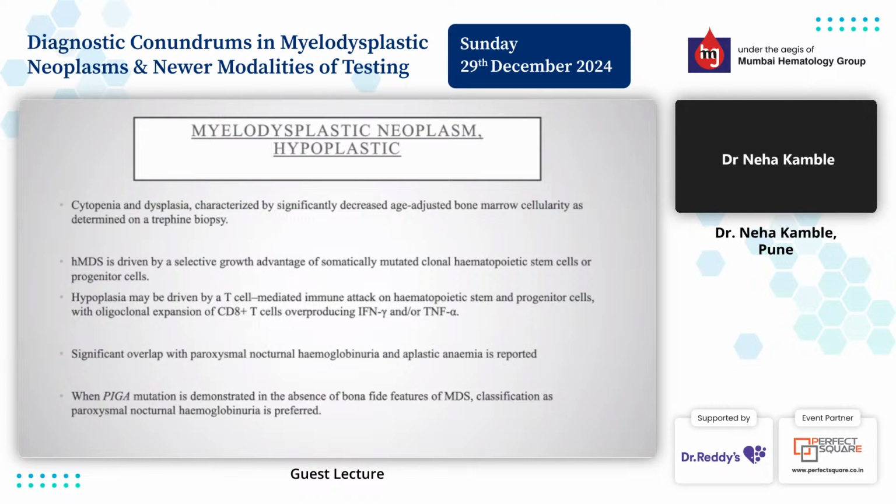And the hypoplasia may be driven by a T cell mediated immune attack on hematopoietic stem and progenitor cells, with oligoclonal expansion of CD8 plus T cells, overproducing interferon gamma and TNF alpha. This is the reason why I was keen on covering the biology and the immune component of MDS earlier, because in all of these categories, these are quite functional, especially hypoplastic. There is a lot of immune dysfunction and immune attack going on in the background. And a significant overlap with PNH and aplastic anemia is reported clinically as well.